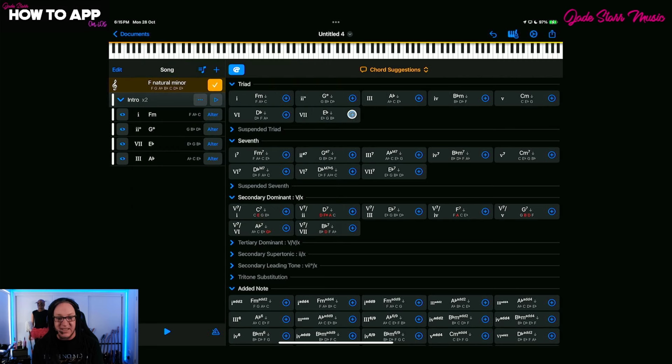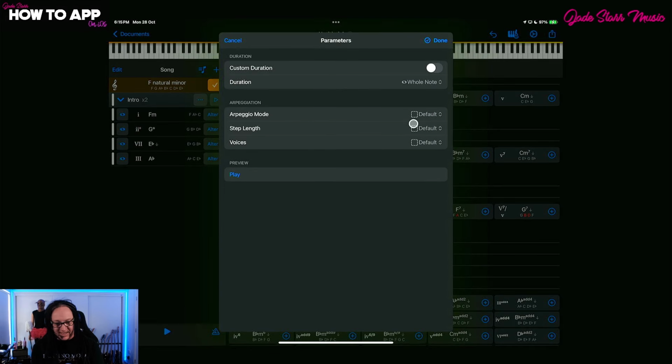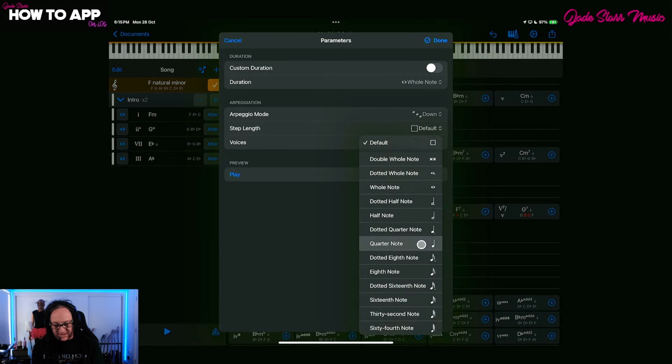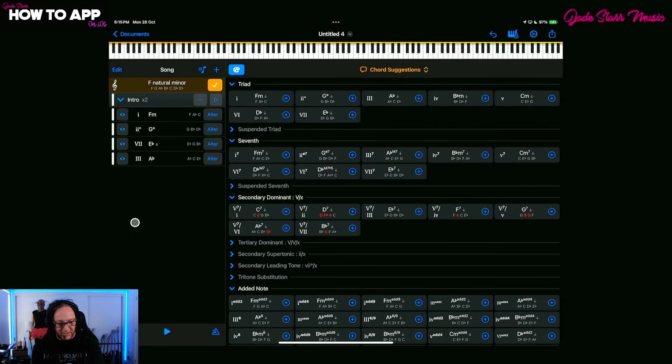So now I'm going to add this to our little song. I'm going to remove this one, get rid of that. And then we'll hit edit and bring this up here. And then I'm going to go in and let's set our arpeggio. What was it? It was set to down and it was set to a 16th note and hit done. So now let's hit play and see how it sounds with a lower octave. Yeah, that's better. I like that.